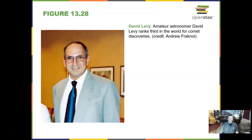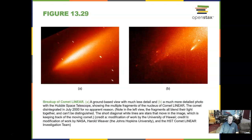Here is David Levy. Many in the amateur astronomy community know David and his work. Many professionals, well, I'm sure every professional knows David Levy, and he is well likened to be a professional astronomer on many levels. But he is ranked third in the world for comet discoveries. Really a nice guy. We saw a comet called Linear break up. We have seen another comet break up in the past as well.